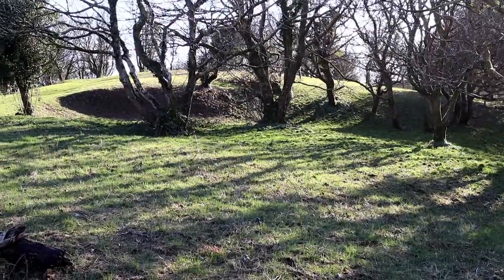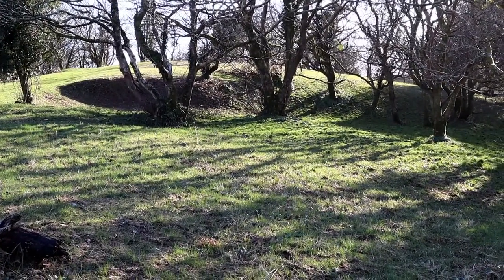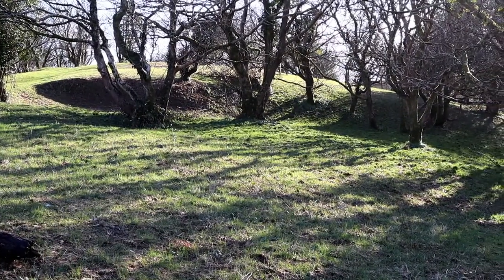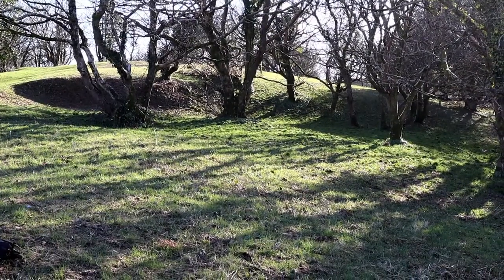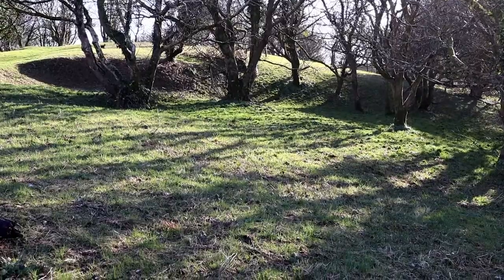Now there's a further sunken hollow this way at this location. I don't know if it's part of the original fortifications or whether it was used to extract stone, maybe for building some of the ramparts both here and just down the bank at Dartmouth Castle. I'm not sure of that.